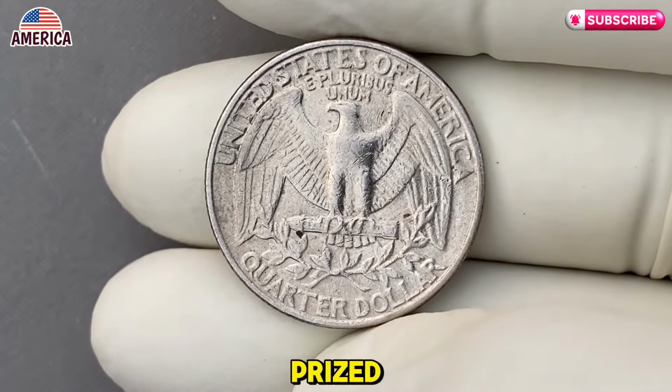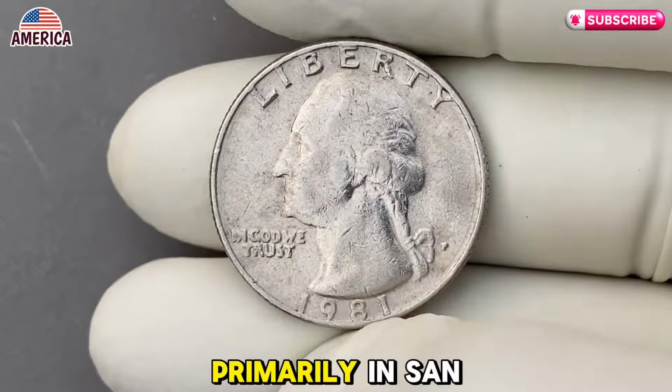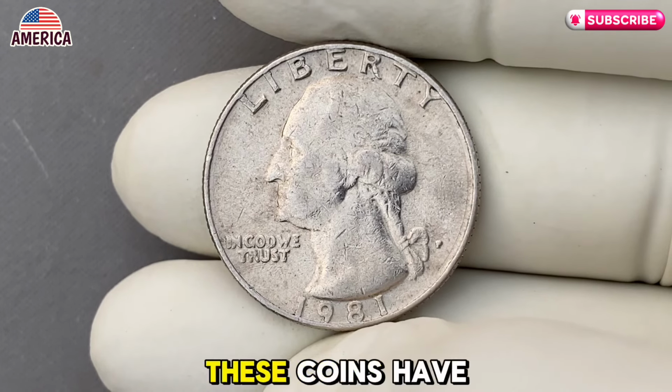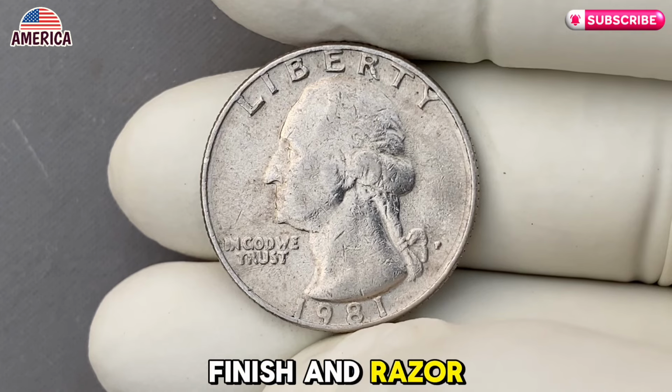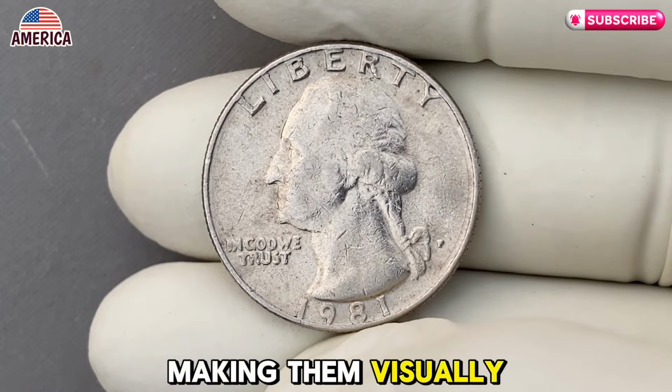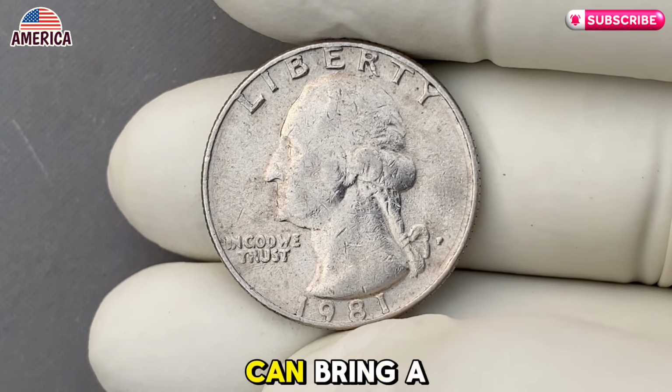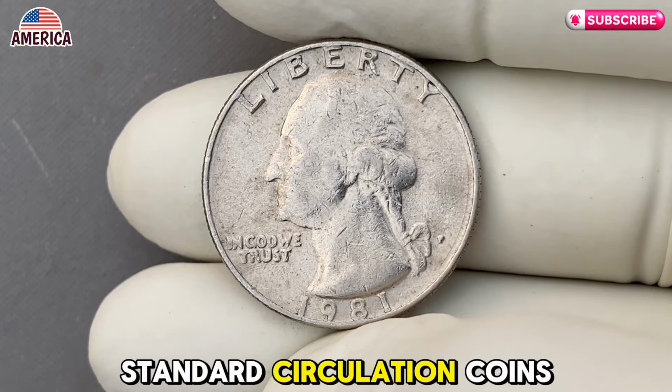Proof coins, struck primarily in San Francisco, are also a favorite among collectors. These coins have a mirror-like finish and razor-sharp details, making them visually stunning. A 1981 proof quarter in perfect condition can bring a premium compared to standard circulation coins.